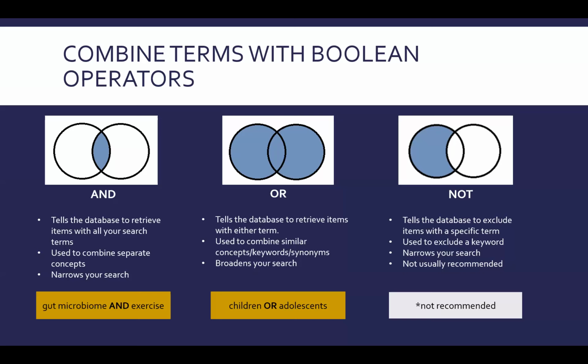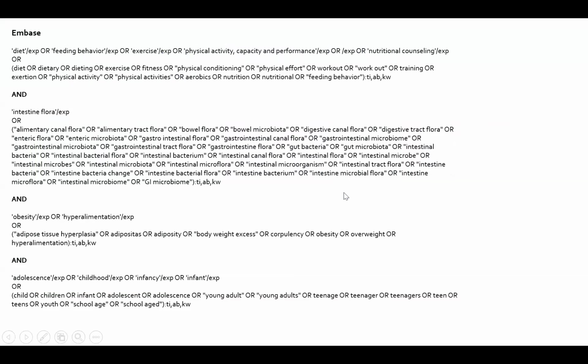Okay, so we would use independent concepts such as gut microbiome and exercise. OR tells the database to retrieve items with either term. It's used to combine similar concepts or keywords as synonyms, and it broadens your search. For example, you would use children or adolescents. NOT is usually not recommended because it tells the database to exclude items with a specific term, and it's used to exclude keywords, and it narrows your search. So it's not usually recommended that you use NOT.